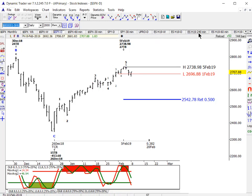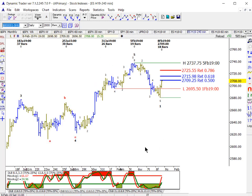Let's take a look at the 240-minute data. Let's ratchet into this. And this is what I had labeled the wave four in the daily data. And again, probable 1, 2, 3, 4, 5 into the February 5th top. So not only does the wave five look like it's subdivided nicely into five waves, wave five of five looks like it's subdivided nicely into five waves.